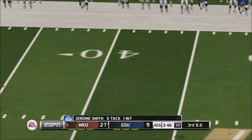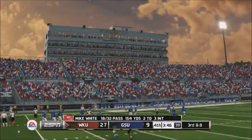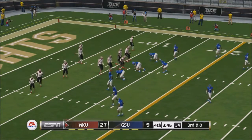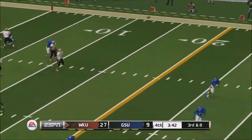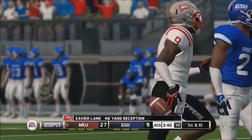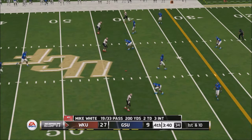Quick throw out to the receiver. Incomplete. Jackson was the intended receiver on the play. That'll bring up third and eight. They line up at the 12. It's third down. He sails it long. Makes the reception. That's good for 46 yards. First down.